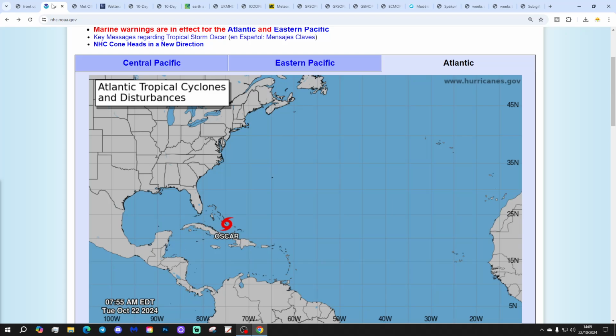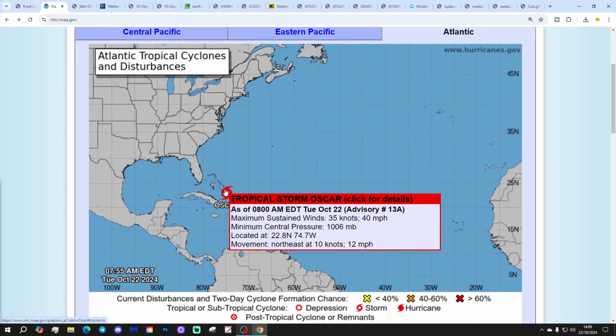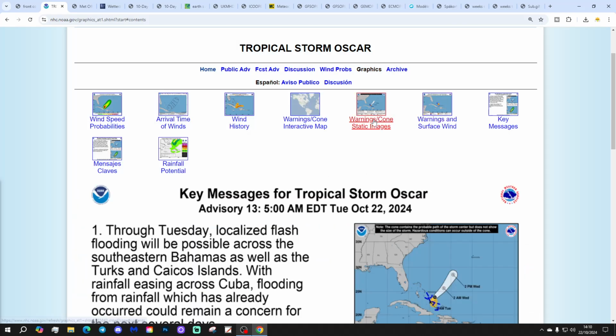Okay, let's start the video. We're going to begin having a look at the tropical Atlantic. So we have Tropical Storm Oscar here, with maximum sustained winds of 40 miles per hour and a minimum set pressure of 1,006 millibars. Oscar is moving northeastwards at 12 miles per hour.